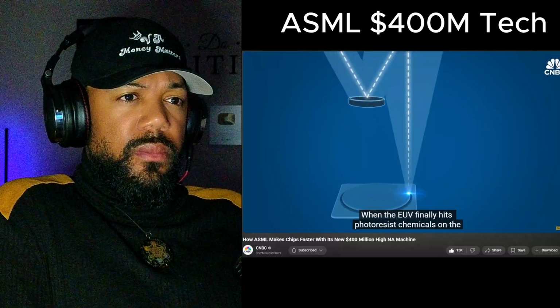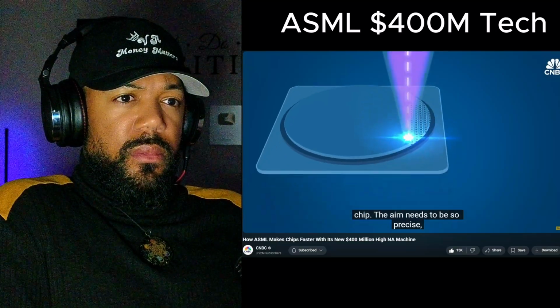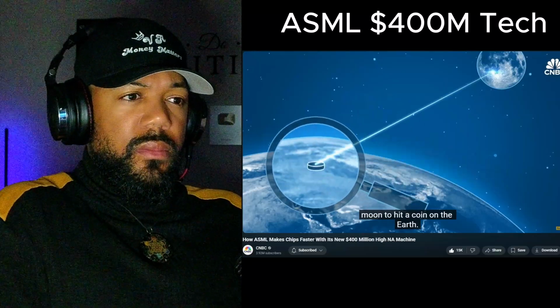When the EUV finally hits photoresist chemicals on the surface of the silicon wafer, it prints the minuscule blueprint that makes up the chip. The aim needs to be so precise, TSMC says it's equivalent to shining a laser from the moon to hit a coin on the Earth.